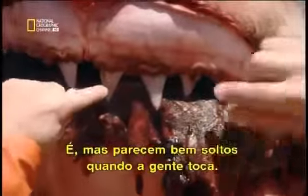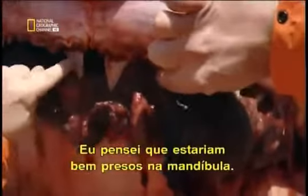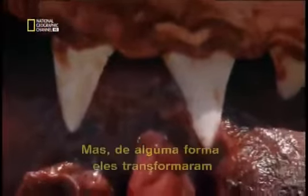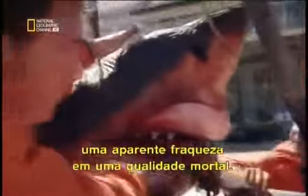Yes, but it seems pretty loose when you touch them. Come in here. They are. They wiggle. They're very loose. Oh, they really are. The amount of movement in that. I really thought these were going to be fixed into the jaws. The last thing you'd expect in a shark is wobbly teeth. Yet somehow they've turned an apparent weakness into a deadly advantage.